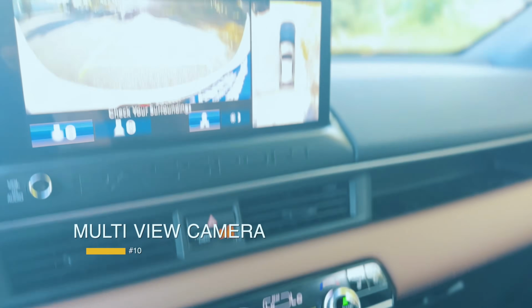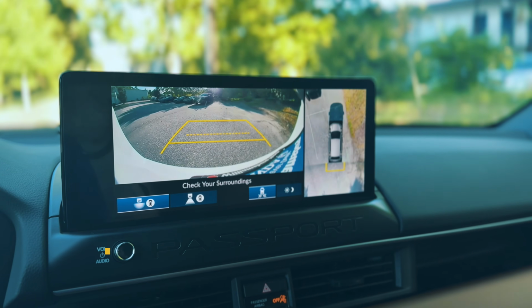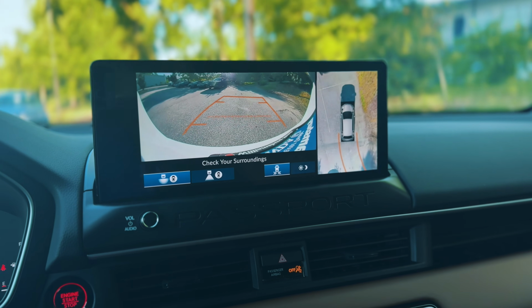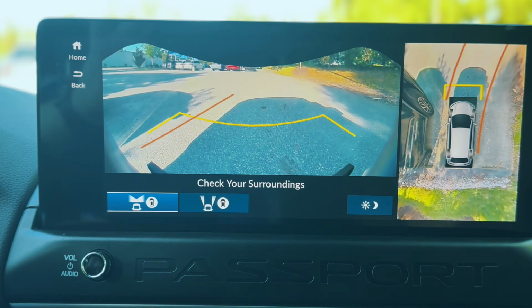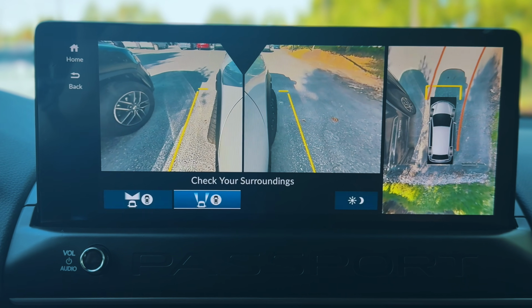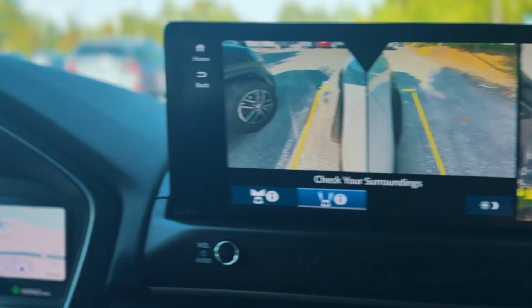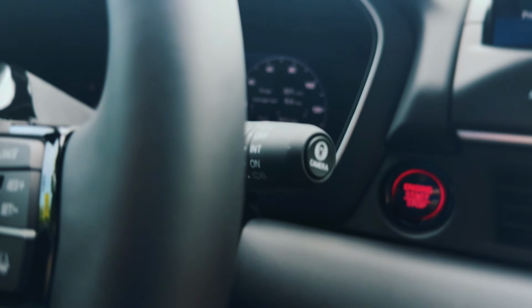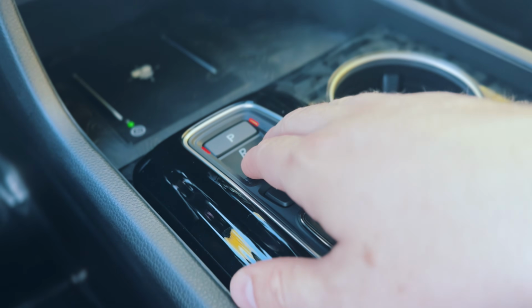On the Passport Trail Sport Elite, the 360-degree camera gives you a bird's-eye view around the SUV, perfect for tight parking spots or tricky off-road maneuvers. At low speeds, you can pull up a clear view of the front to spot curbs or obstacles, or switch to a side view to help park close to another vehicle, or line up neatly in your garage. You can activate the camera by pressing the button on the windshield wiper stalk or simply shifting into reverse.